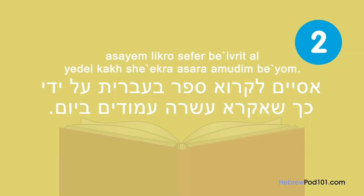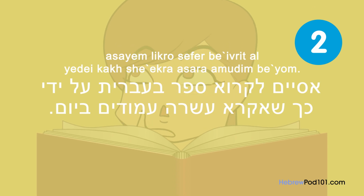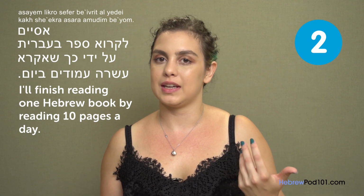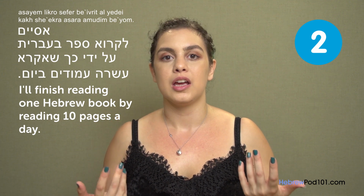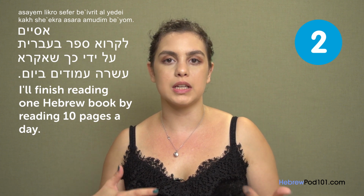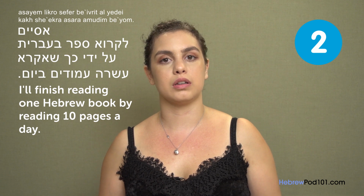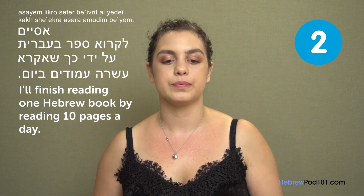I'll finish reading 1 Hebrew book by reading 10 pages a day. So I think reading 10 pages a day is a pretty realistic goal for reading, and it doesn't have to be a very complicated book, or you can get something a little bit more simple. There are a lot of youth books in Hebrew as well, and youth series, so you can read one of those, and reading 10 pages of these a day is not that hard.